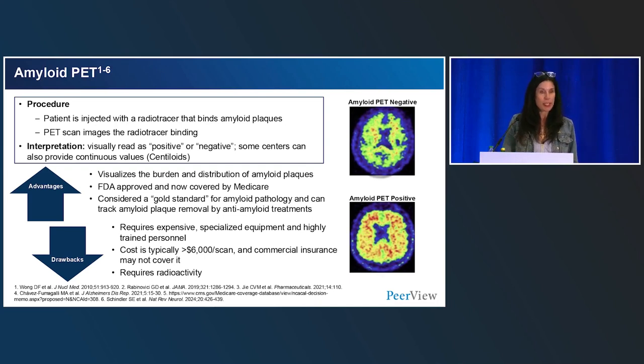Drawbacks are it's expensive. It does require specialized equipment. Not all imaging facilities have PET scans. And I think as a result, at least in Colorado Springs where I'm at, we see a backup where there can be a several-month wait for a PET scan. And it does require radioactivity.